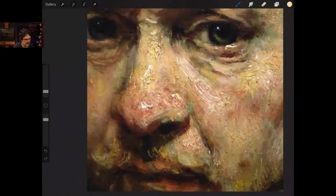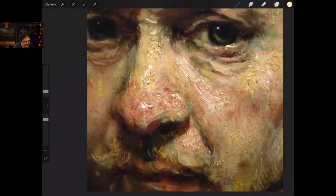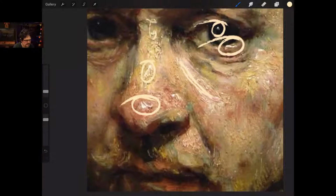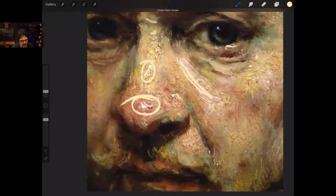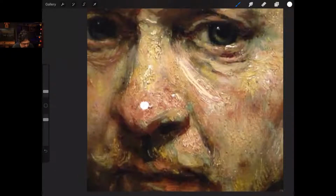And what you need to understand is what roles are there and how it's playing. Like this is a highlight, right? And so is this. And so is this. So is this. So is this. So is that. But are they all equal, and does it feel like there's spotty white marks everywhere? How fast can we ruin a Rembrandt? That's not what he's doing.